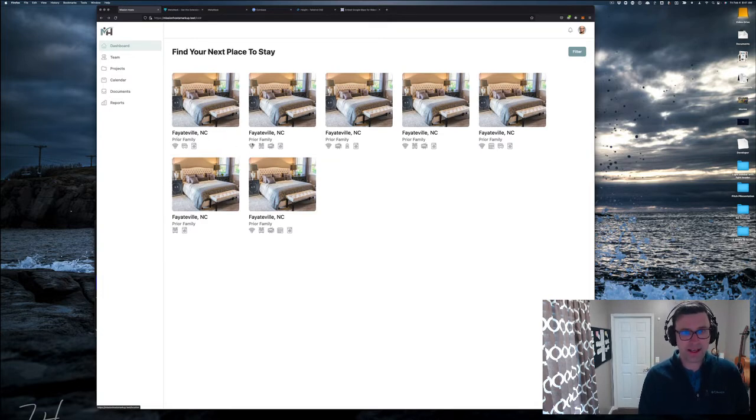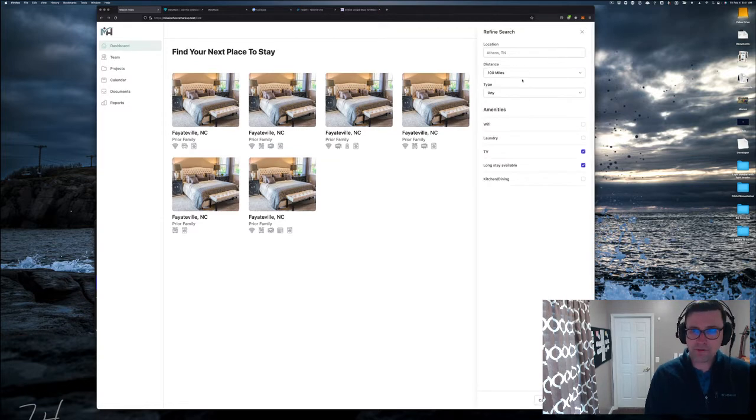This is all the same thing, obviously, but you can see amenities. So whether it has Wi-Fi, whether it has a kitchen, TV, laundry, whether it's kid friendly, all of that stuff we'll be able to see here. And then you'll be able to filter. We'll probably add a few criteria here, but you can put a location in, like an address, and then filter within a distance of that address.